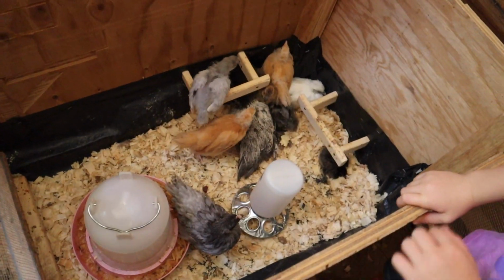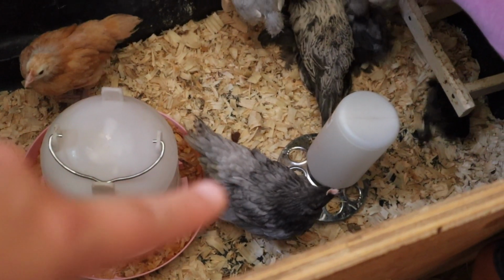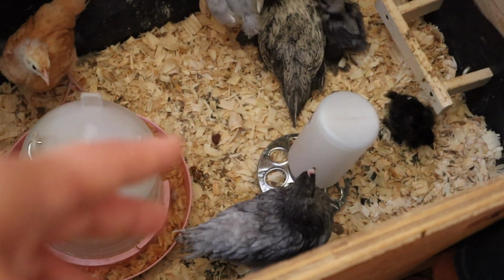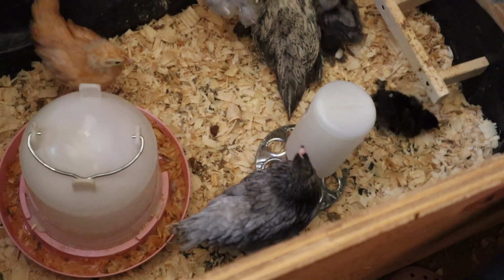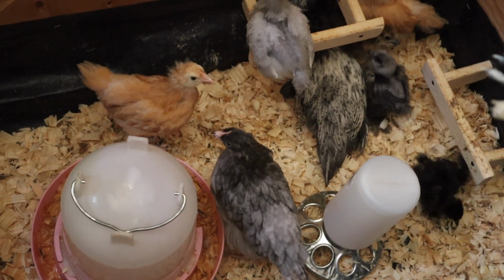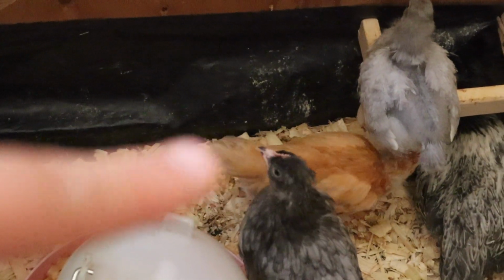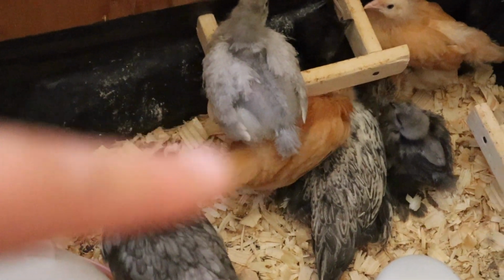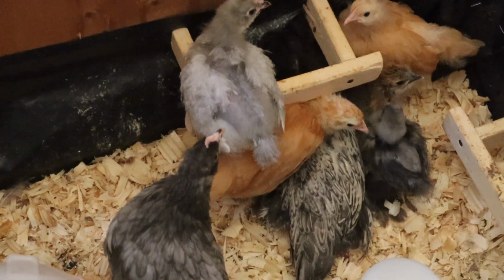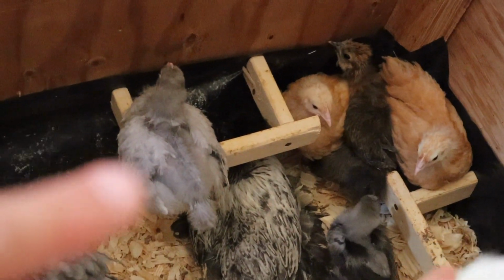To sum up the ones we have, we have Hops, who's huge now. He is a sapphire Olive Egger. He was supposed to be a she, but I'm like 99% sure he's a rooster. Then this one might potentially be a rooster too, who was also not supposed to be a rooster. So we'll see. Those are our buff Orpingtons right there.